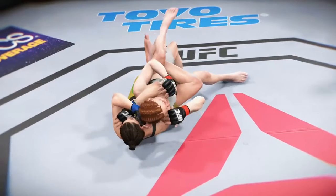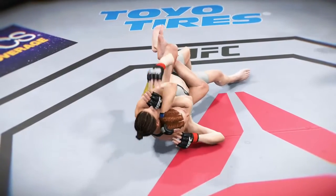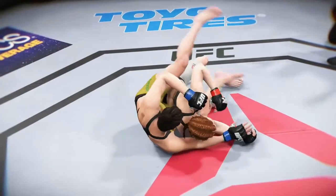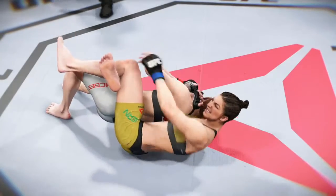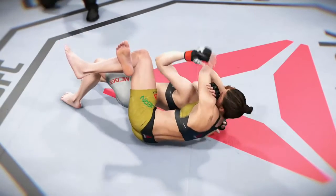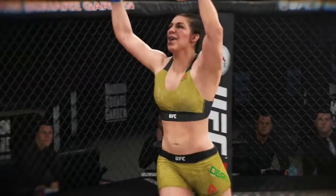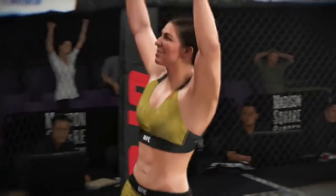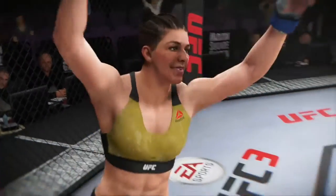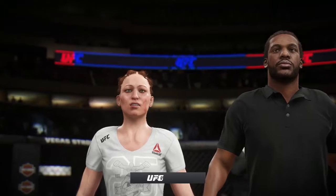And here we see it again from a second angle. Cuts off the blood supply, and there's the tap. And finally, one more time, no choice but to tap. So there she is, your winner by way of submission. A huge result for her here tonight, and you've got to think that'll mute some of the naysayers she had coming in.